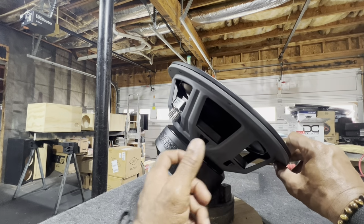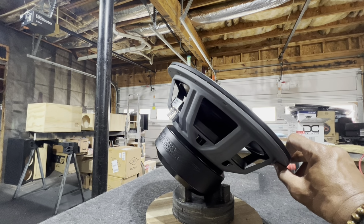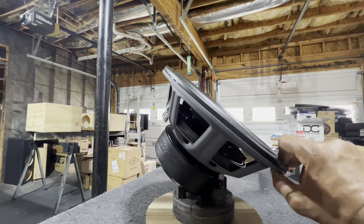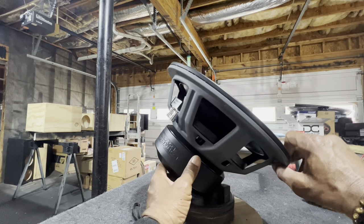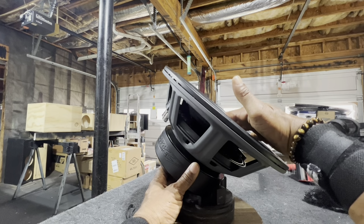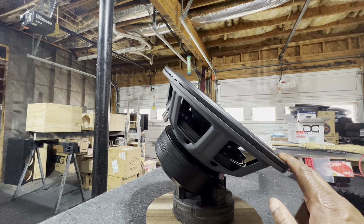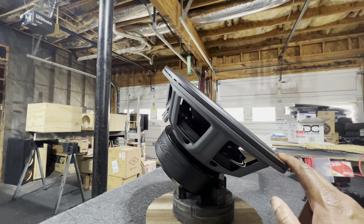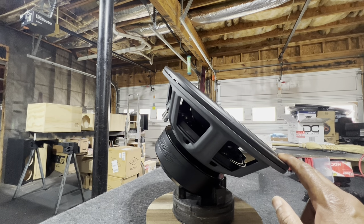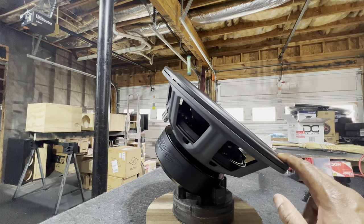So it's all made into one, which further decreases the chance of distortion getting into the driver. It has a Nomex progressive roll spider, and it's very soft. The reason it's very soft is because Image Dynamics subwoofers are known to play in very, very small enclosures for their size. If I'm not mistaken, a ported enclosure for this woofer, universal, will be 1.5, 1.6.